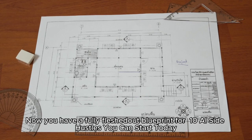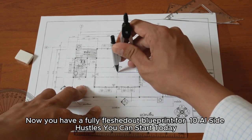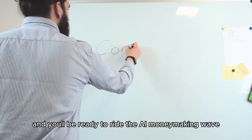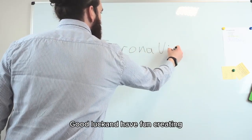Now you have a fully fleshed out blueprint for 10 AI side hustles you can start today. Pick your favorites, plan your video script around them, and you'll be ready to ride the AI money-making wave. Good luck and have fun creating.